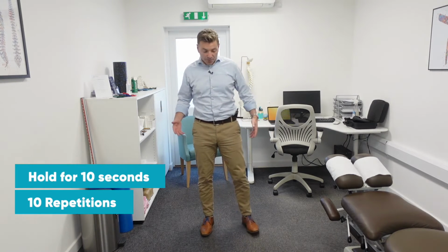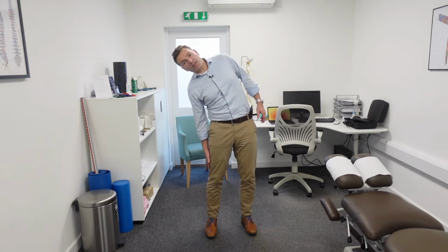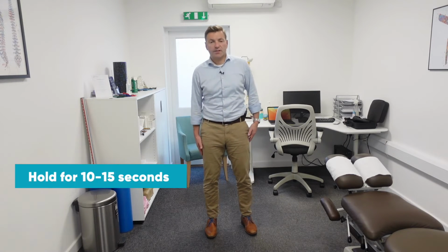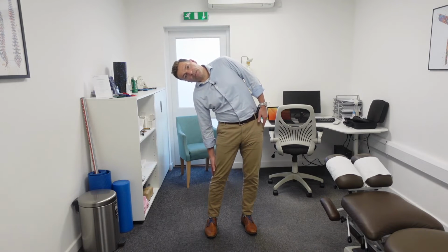The second one, simple, take a wide stance. About 30 centimeters, about 15 inches of space between my feet. And all I do now is slide my right hand down the outside of my right leg. Hold this again for 10 to 15 seconds, and you go the other side. Same thing here, 10 to 15 seconds. So that resembles your legs side to side a bit. There you are. So do that.